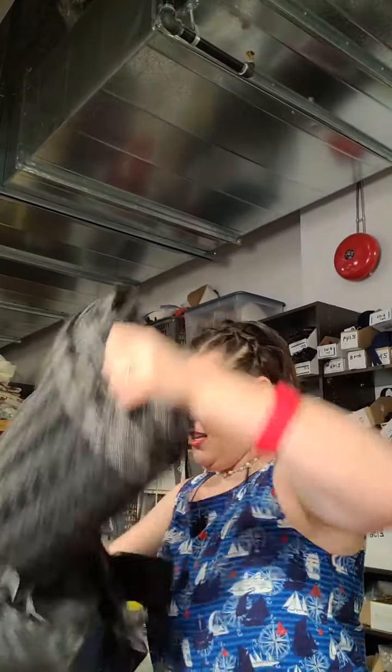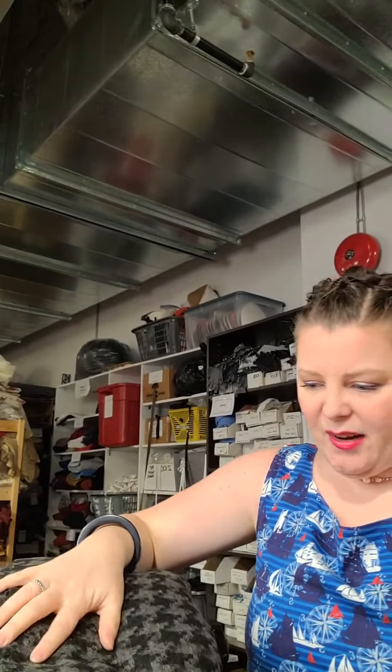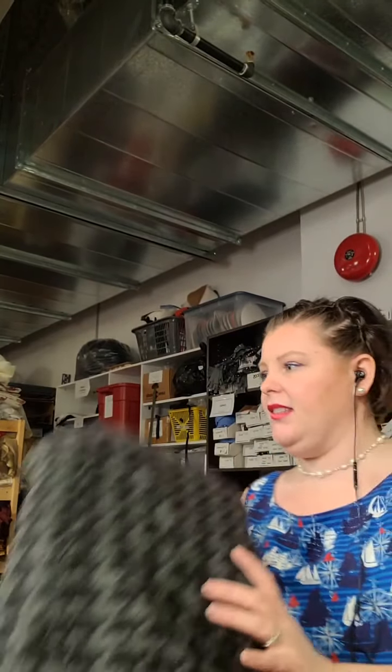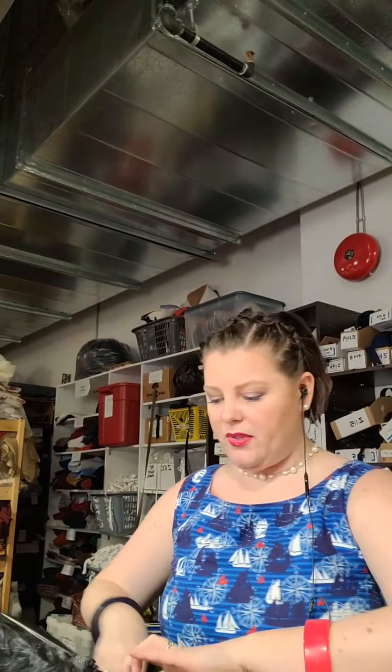So, another houndstooth in a black and gray. Love that. It's so soft. This would make an amazing coat. So nice. There's quite a bit of this one, just like there is of the other houndstooth.